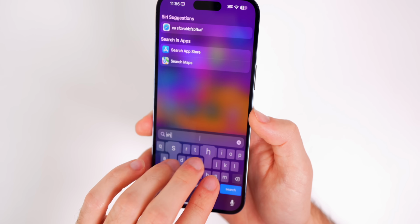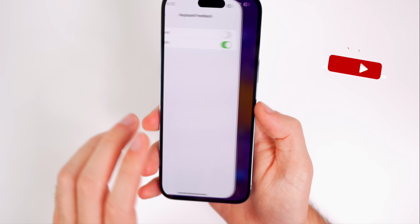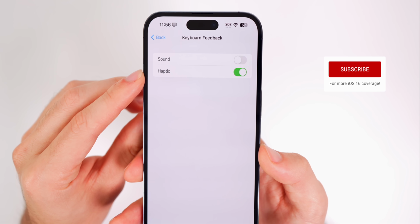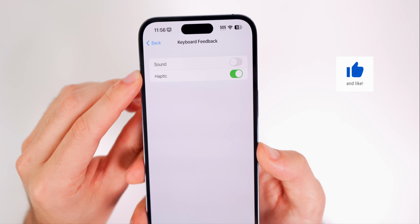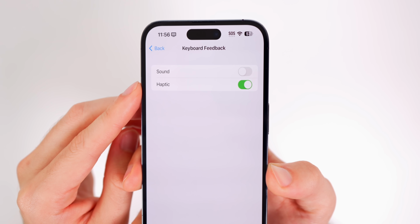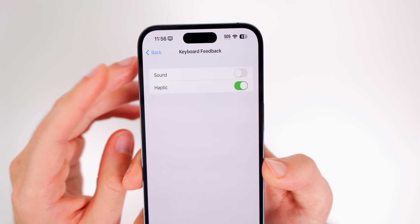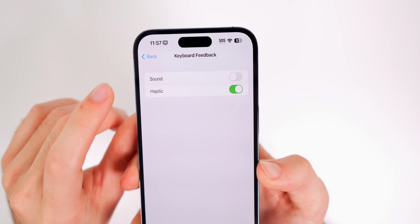So this feature, of course, is when you type, you will feel the haptic feedback every time you touch a key. That is a really cool feature. A lot of people have been waiting on that for a while, but it does cause battery issues. Now, I'm not saying to turn this off, but if you do want to fully optimize your device for the best battery life possible, it is something that you might want to consider disabling.